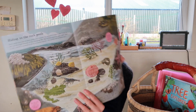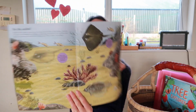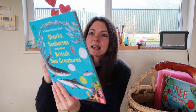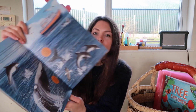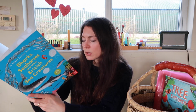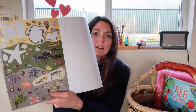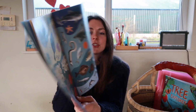That's on the sandy shore, on the rocks, hiding in the rock pools, on the seabed. And even without adding in the stickers, there's still loads to see. There we go. And then there's these little prompts to add in your stickers. And they have 102 stickers, which is pretty good. So there's like each coloured section is for a page. And they're really beautifully illustrated.